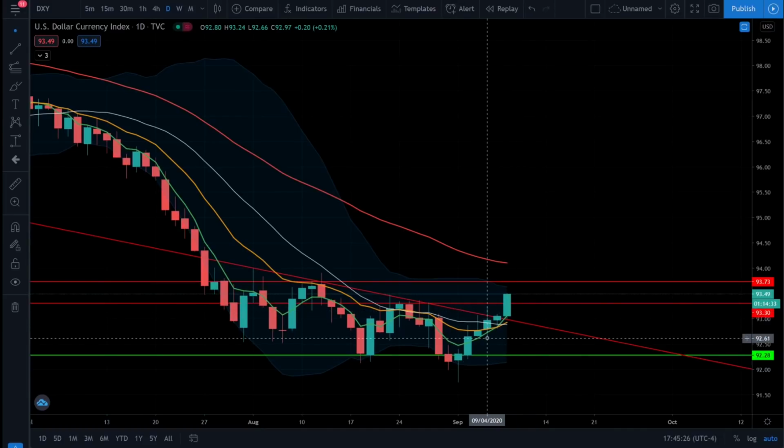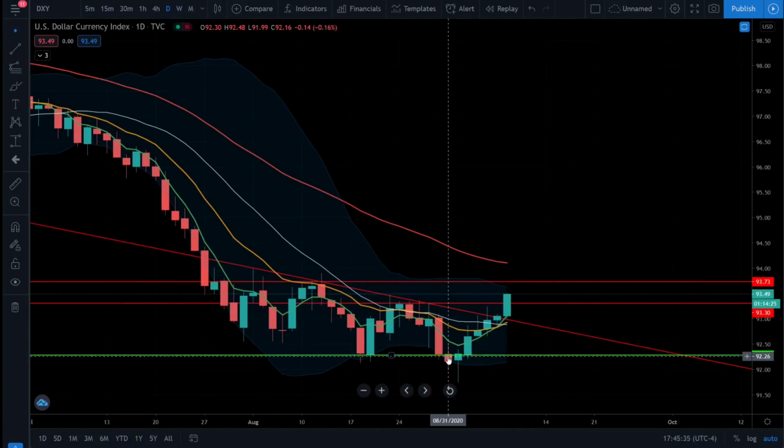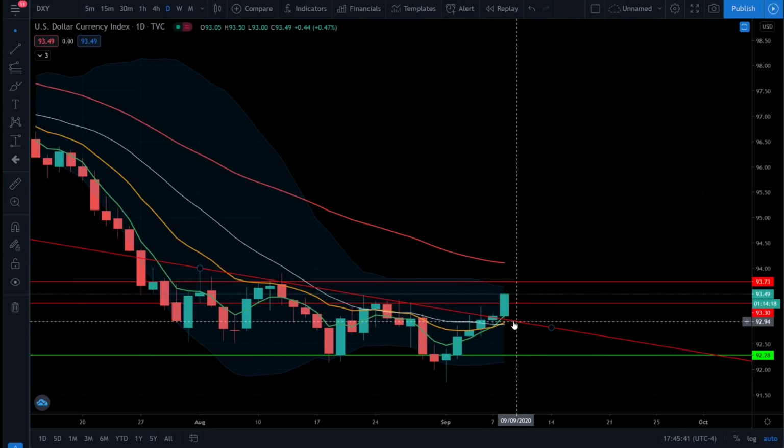So with the dollar, guess what? We formed a higher high today. What does a higher high tell us? A higher high tells us that we're entering a trend reversal from a bear market in the dollar to a potential bull market in the dollar. At the same time that we formed a higher high, we see the 5 EMA crossing above that 13 EMA, which is another sign that we're seeing a trend reversal from a bearish trend to a bullish trend.